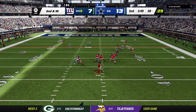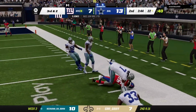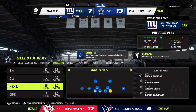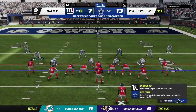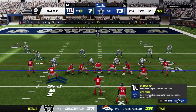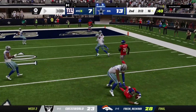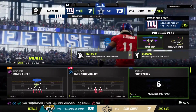On 2nd and 10, Jones to Barkley on the check down. And he'll be taken down at about the 22-yard line. Play number 9 set to come here on the drive on 3rd and 2. Operating from the gun, Jones. Goodwin able to haul it in. And he will have a Giants first down as they get 5 there on 3rd and 2.